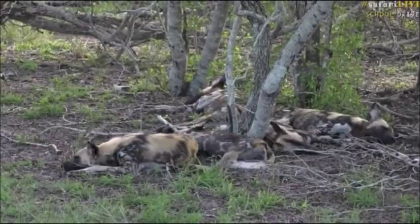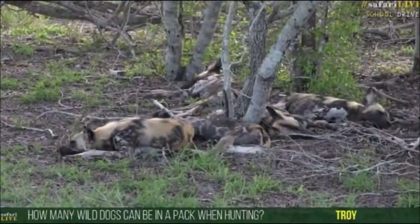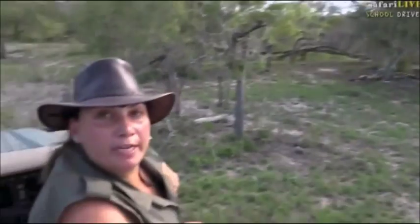Troy, you're curious to know how many wild dogs can be in a pack whilst hunting? So, Troy, they are always in their pack together, whether they're hunting or not. The only time there'll be members missing is if they've got a den site, and then they'll leave a babysitter behind. And the wild dog pack numbers differ for everywhere. Historically, there used to be packs of 50, 75, even up to 100. I've read somewhere that they've even counted 121. Now, packs are up to sort of 15, 20. The biggest pack I've ever seen is 40 in number, and they can stay larger as long as there's enough food and enough space for them to move in. They need a lot of space.